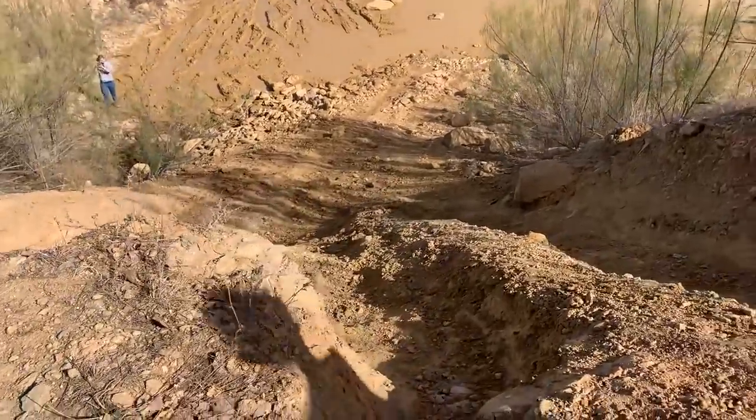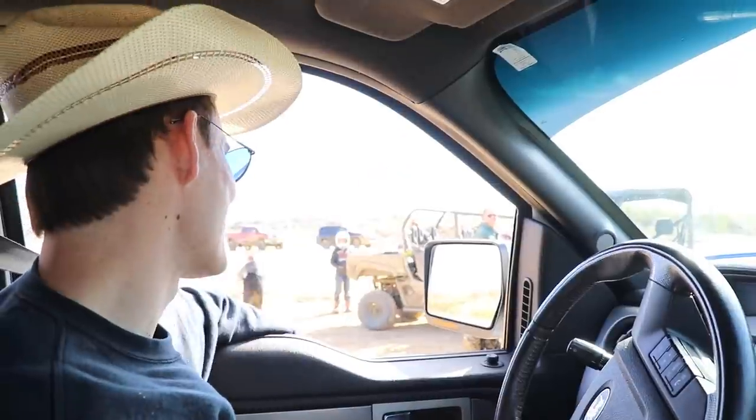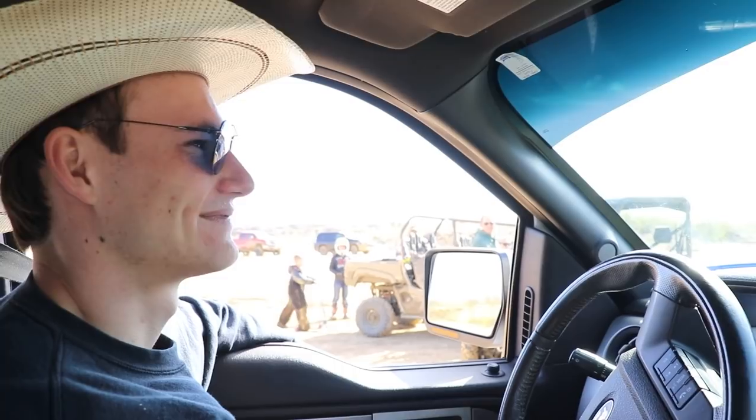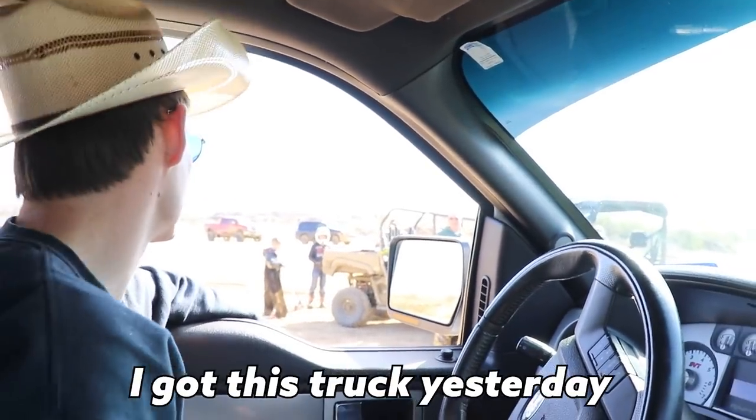This is what he's doing. That was so scary. I moved. How much momentum did the Tacoma have? How quick did he go up it? Man, it took several tries. But it's just all about commitment. Yeah, that's true. You can't be scared. I got this truck yesterday.